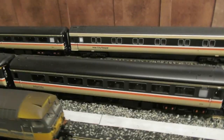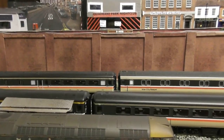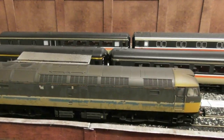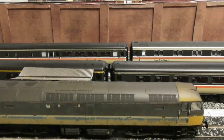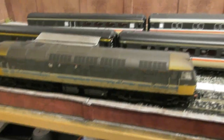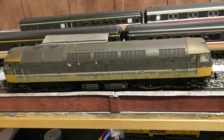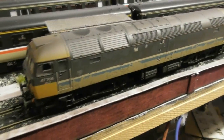I mean, don't get me wrong, this was actually a reliable machine. I've been told by a couple of people who worked for the parcels sector that it was a reliable machine. So I suppose that was one thing that went for it. It had no issues, but certainly didn't portray a very good public image for either Network South East or Rail Express Systems to have a locomotive in that sort of condition externally.